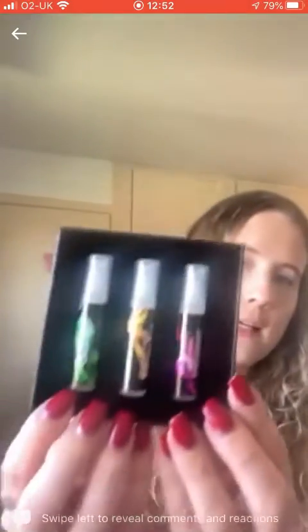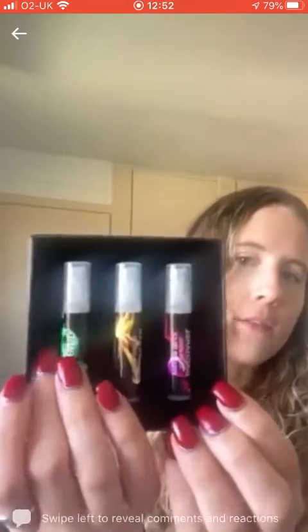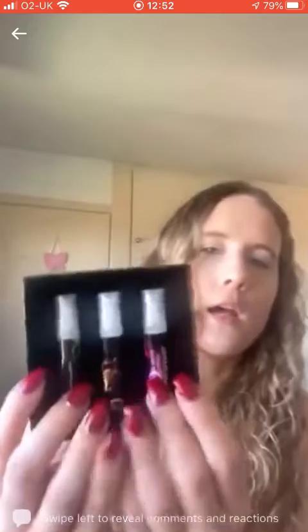And this is what it looks like inside. So it's padded with a velvet foam around the actual bottles themselves. I'll just pop them back in. They all seem to be quite loose inside this time. There we go. So it's a velvety sort of padded foam around the outside, just to keep them protected while they're going through the postal system, of course.